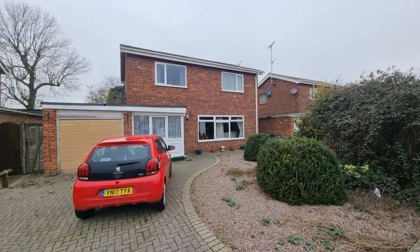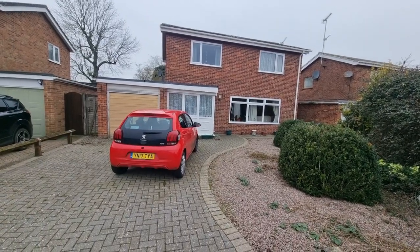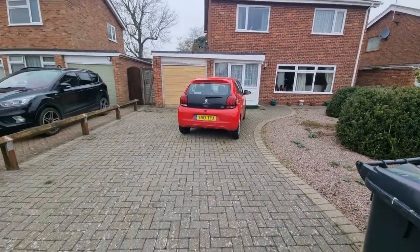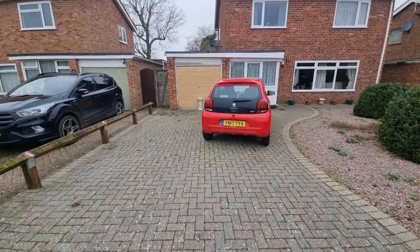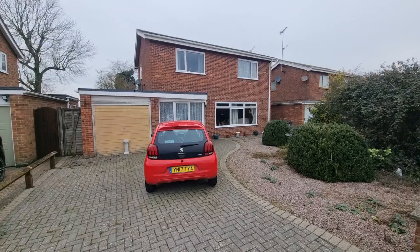This detached three-bedroom house with garage is available within easy reach of Watton town centre in Norfolk. Okay, so you're looking at the front of the property, driveway there laid to block paving with access to the garage door and gated access to the rear garden.